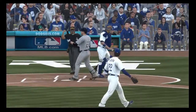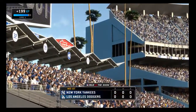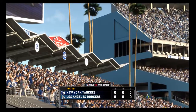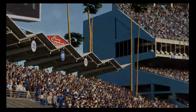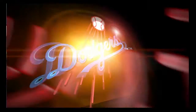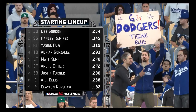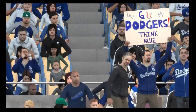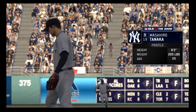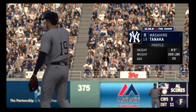And he got him. One, two, three, go the Bombers. The Dodgers coming up, and we are scoreless. Now a look at the starting lineup for the host Dodgers. They'll match up against, without question, the top prize among free agent pitchers this past offseason, the Japanese import right-hander Masahiro Tanaka.